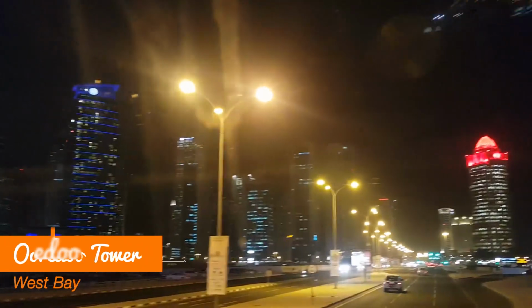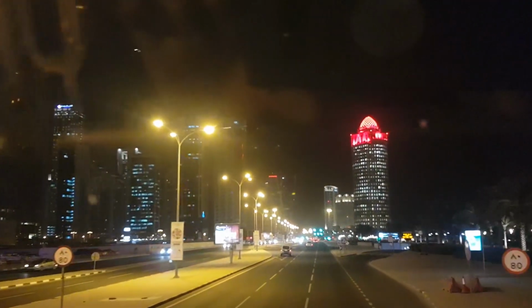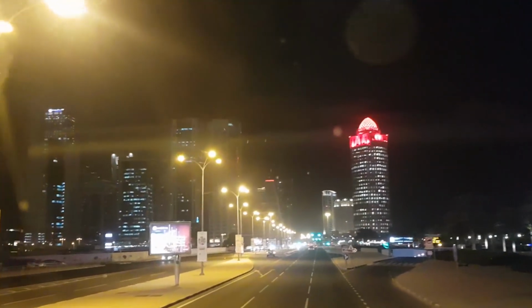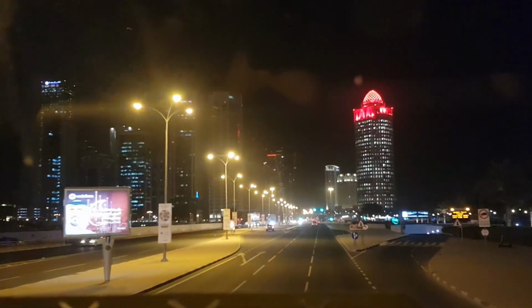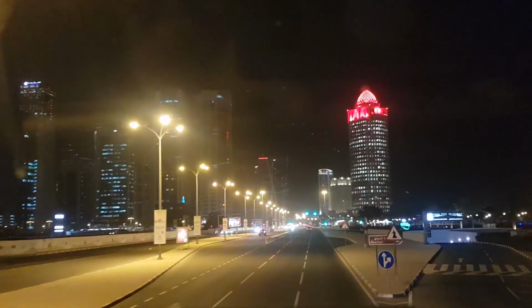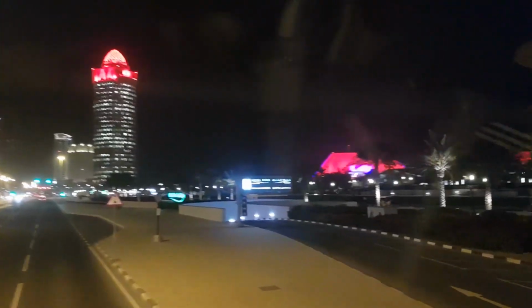This is the Ooredoo Tower. Ooredoo Qatar is the largest and the leading communications company in Doha. It was established in 1987 and used to be called Qatar Telecom. However, in 2013, it was rebranded and called Ooredoo Qatar.